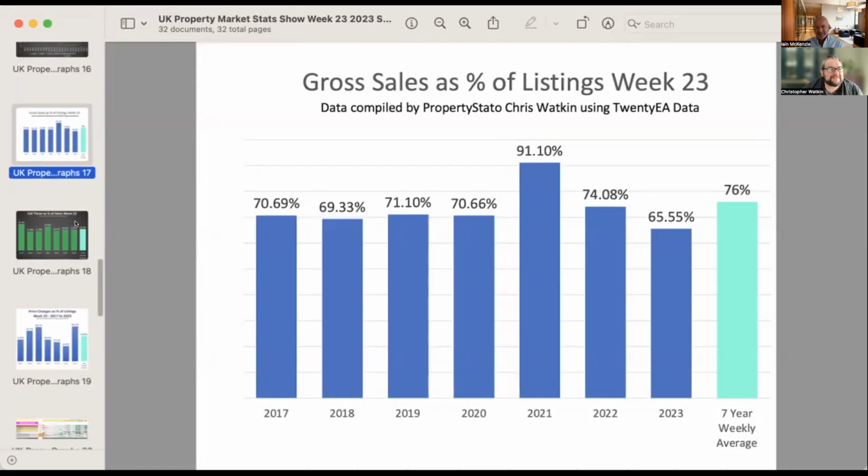Now, again, these are some graphs for more of you data geeks. They're not my favorite, but shout up if there's anything you want to say on this, Iain. This particular one is gross listings as a percentage. Yeah, we're on 65 this week. The long-term average is 76, which shows that we're selling two thirds of the properties that are coming onto the market. We're slightly below 17, 18 and 19.